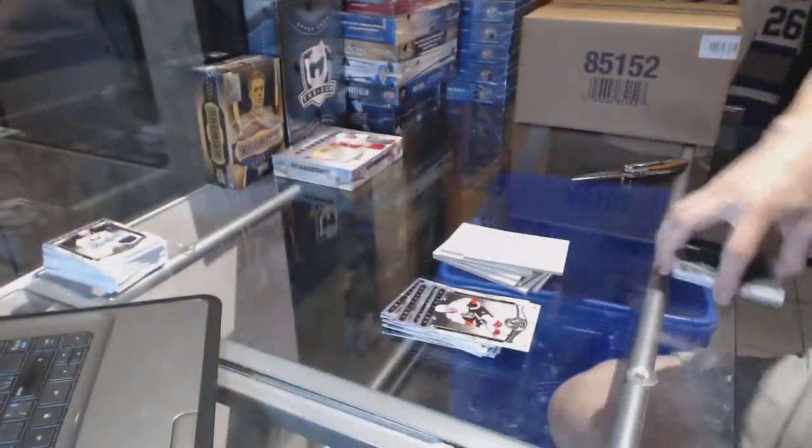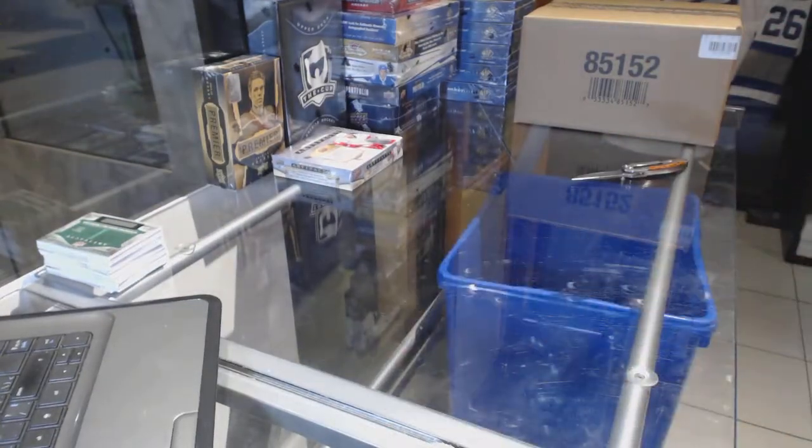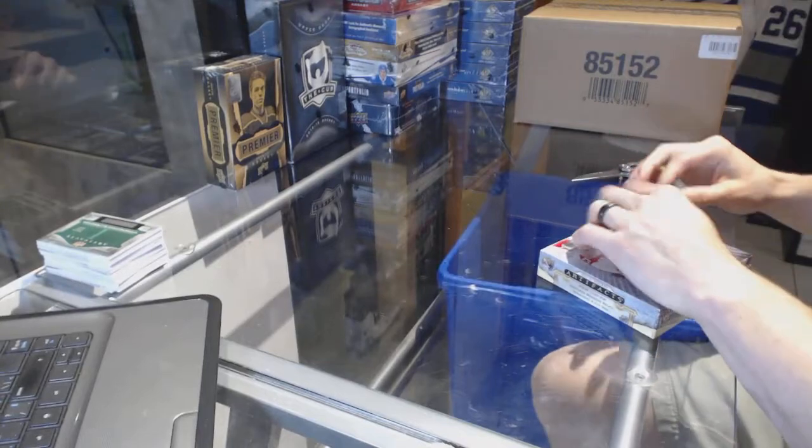That is huge. That is a really, really big hit. All right, so this half case has been stupid. Let's see what we can't finish with.